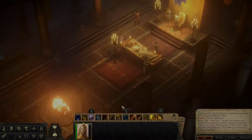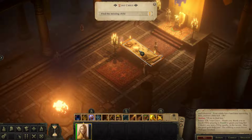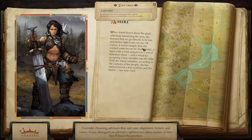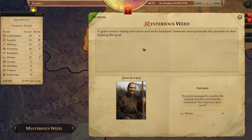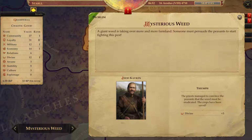Of course I'll help, love. We've got some business here to take care of. Oh, we had a triumph, which is better than a success, I believe, right? A giant weed. The priest managed to convince the peasants that the weed must be eradicated. The crops have been saved. Divine +3. Excellent.